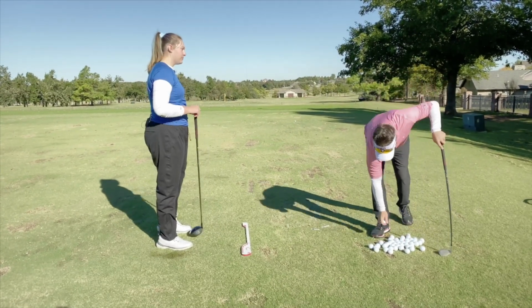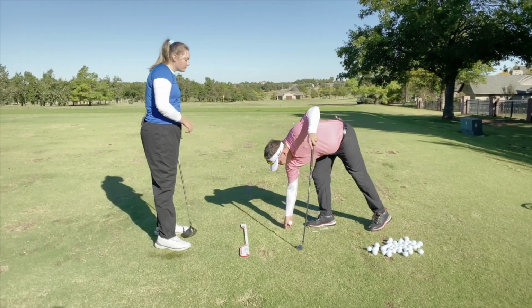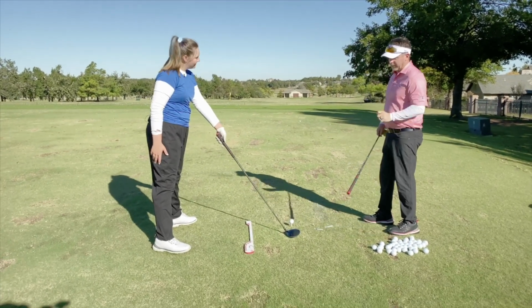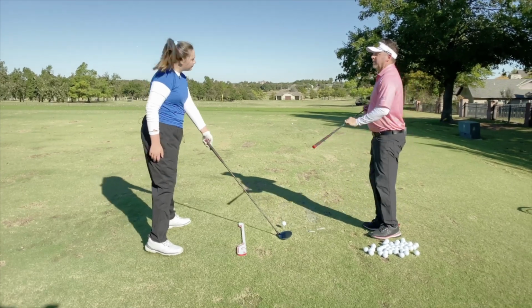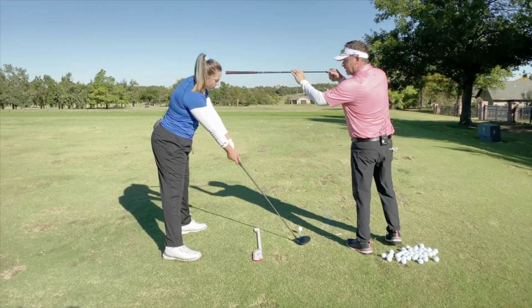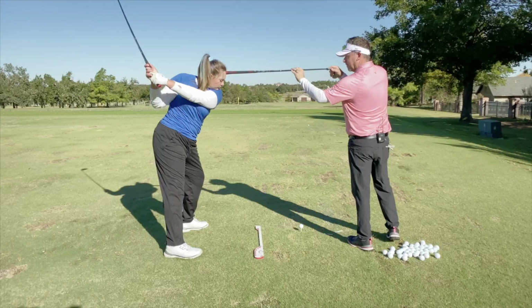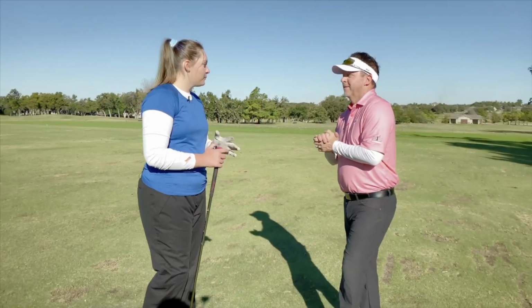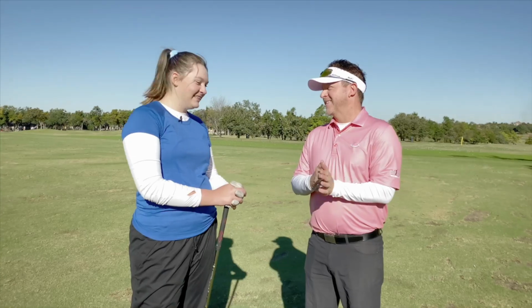This is why sometimes you don't hit it great when you're making changes, right, Natalie? Yeah. All right, on this next one, little knee flex on that lead knee, okay? Nice and easy. Good try. There you go. Good job. So right, Natalie, I mean, you're 13 years old, right? This is a lot of work.